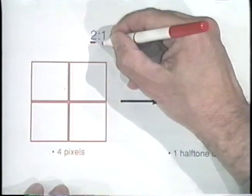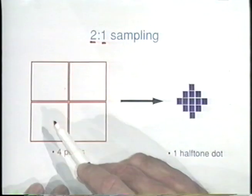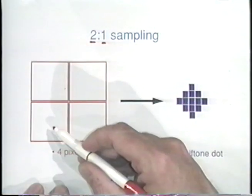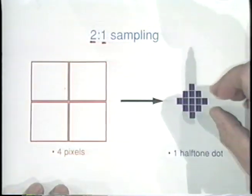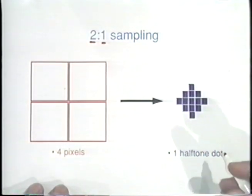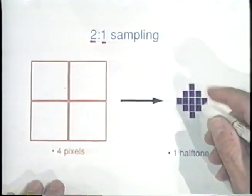In halftone imaging, we generally go by the Nyquist criterion, which simply states that we should have 2 samples in for every sample out, or in this case 2 on the x-axis and 2 on the y-axis, or 4 pixels for 1 halftone dot. Previously I was talking about spots, now I'm talking about going from pixels to halftone dots.